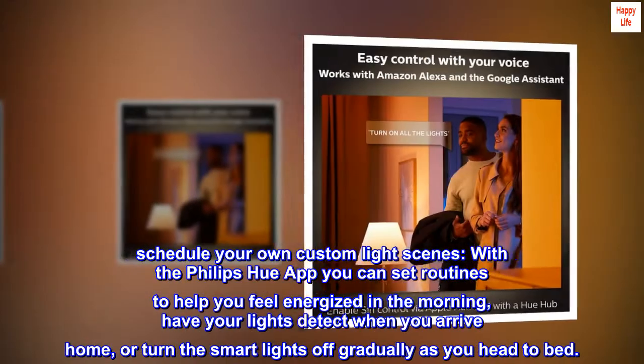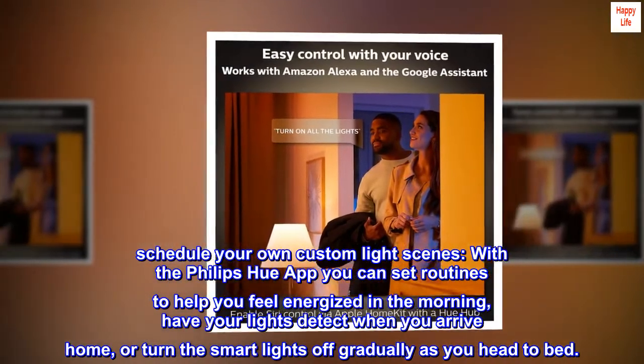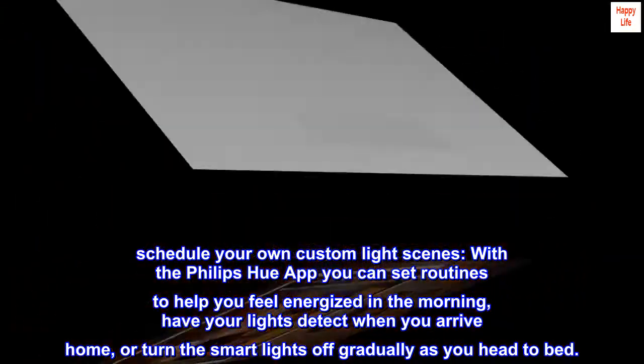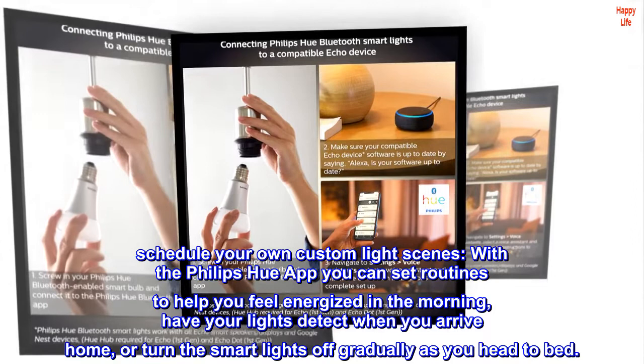Schedule your own custom light scenes. With the Philips Hue app you can set routines to help you feel energized in the morning, have your lights detect when you arrive home, or turn the smart lights off gradually as you head to bed.